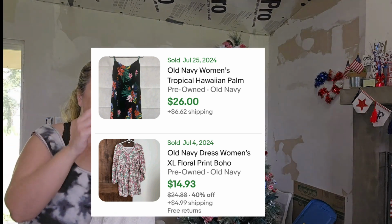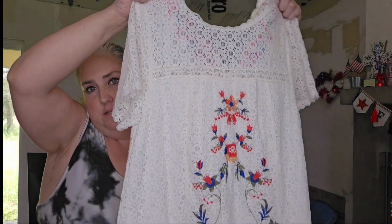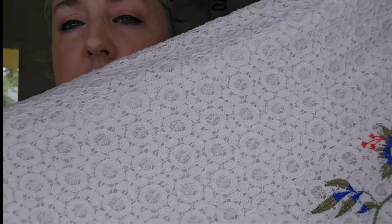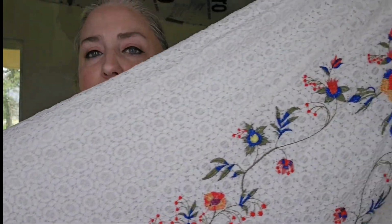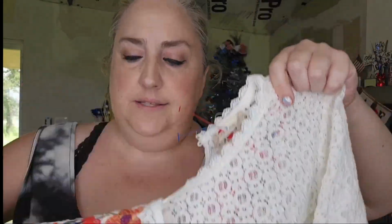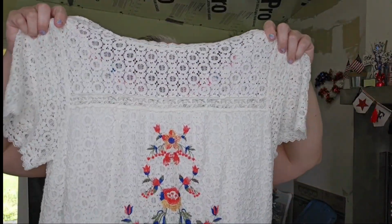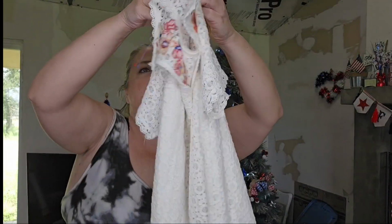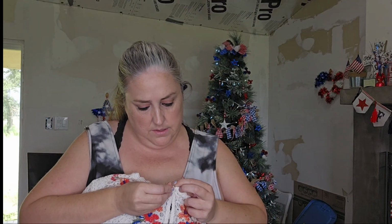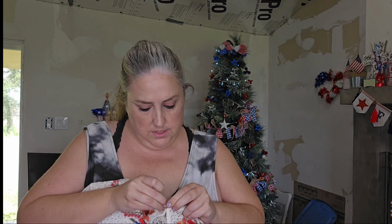The next one is an Altered State dress, and it is this ivory white lace, as you can see. And it has this really colorful embroidery on the front, and it almost has that old-fashioned style going for it. Very delicate, very pretty. A cute little mother of pearl button closure eyelet. If I can get it to close.